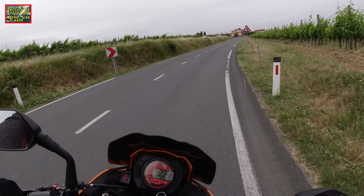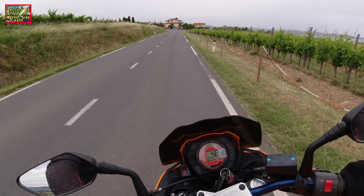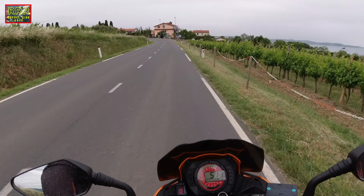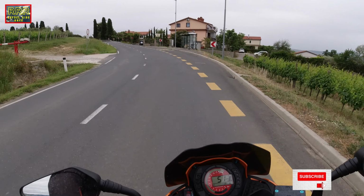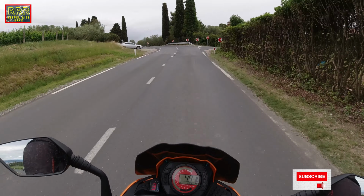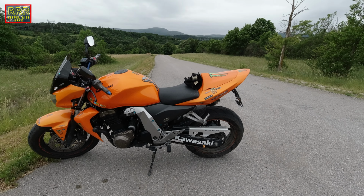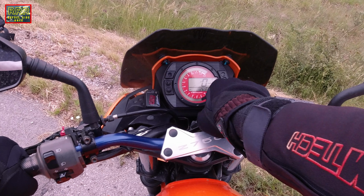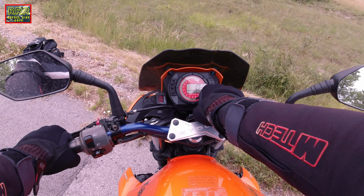This one has 110 horsepower, producing the peak power at 11,000 RPMs, and a very interesting thing is the torque on this one. It has 75 newton meters of torque, producing it at 7,800 RPM. So not so high, we have to say it, not so high for a 750 4-cylinder bike.